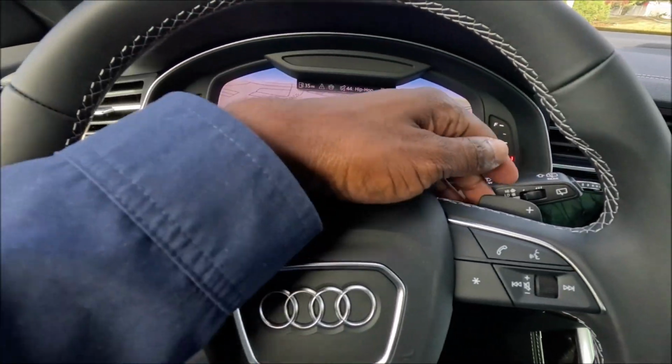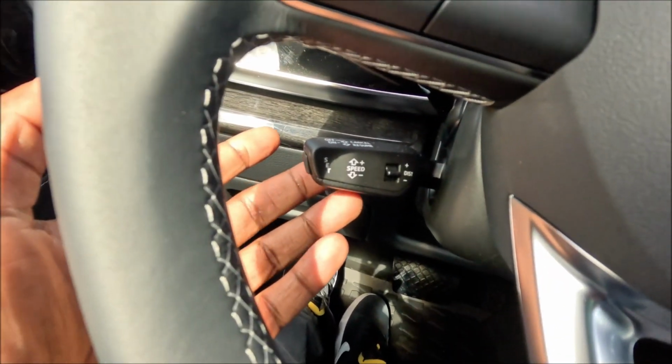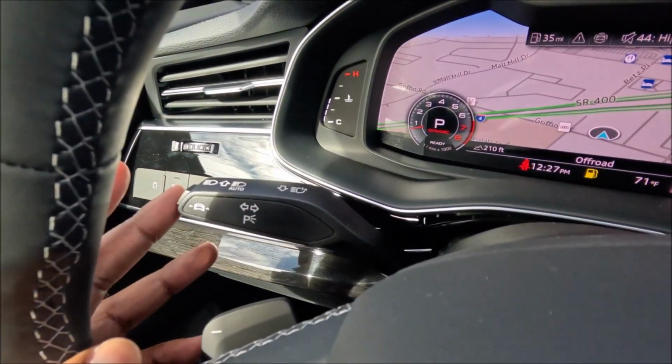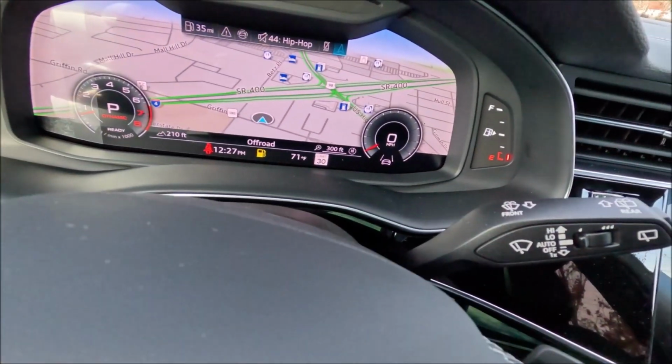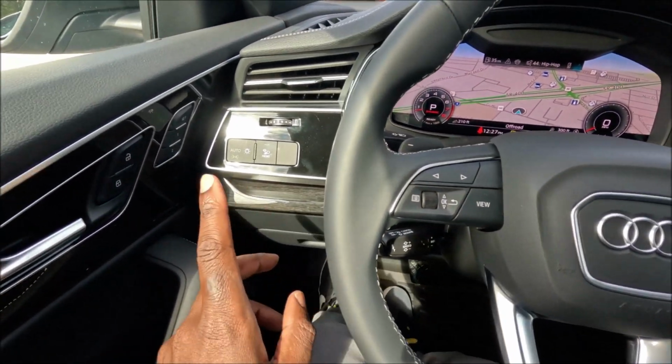We have power shifters mounted to the steering wheel, so you always know where they are. We have our driver assistance controls here for our cruise control. We do have our lane keep here and our high beams, and we do have our windshield washer controls right there. Now, let's talk about the left-hand side.